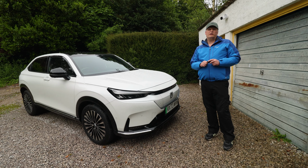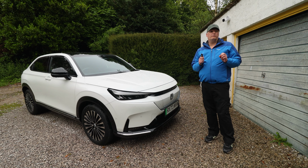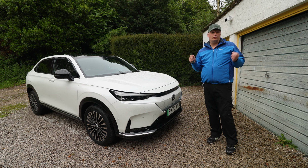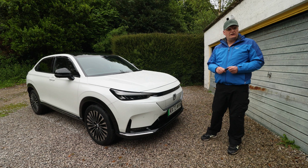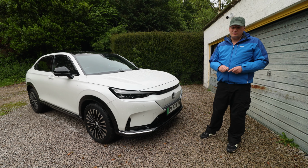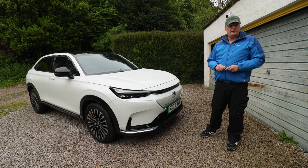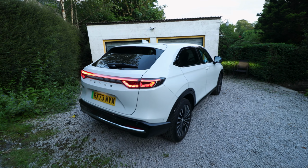So Honda have gone back to the drawing board and thought, right, okay, SUVs are all big business, as we know. I mean, they sell some great ones, let's face it, HRV, ZRV and CRV, but never a fully electric one. So it was about time they ventured down that track.